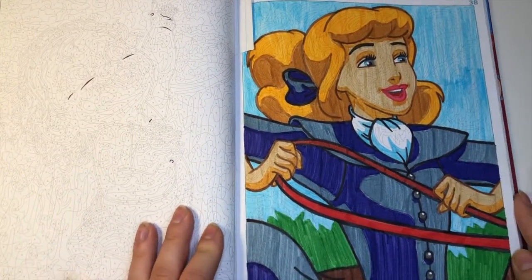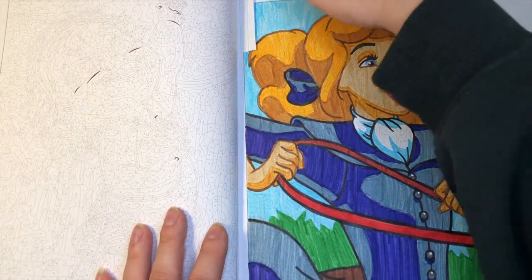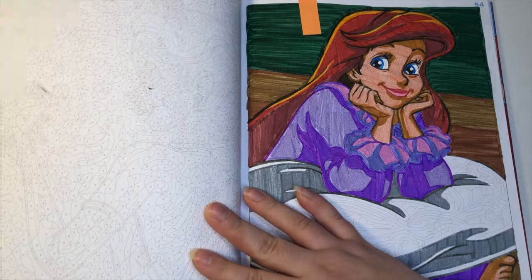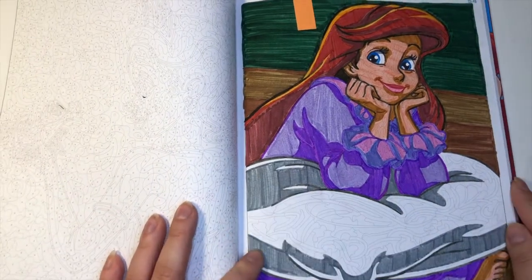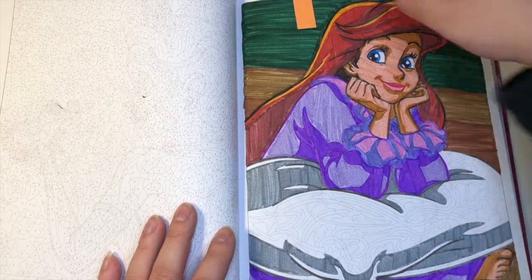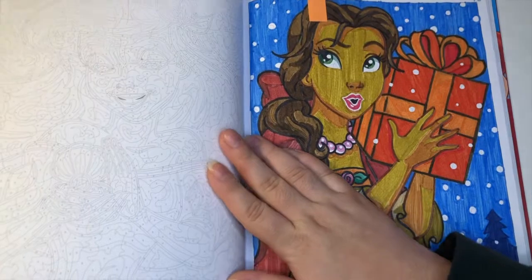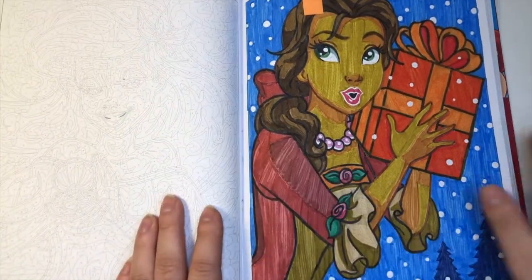She's riding a horse. So it's not from the first movie. I don't know what movie it's from. Cinderella 2. Cinderella Returns. The Return of Cinderella. I don't know. Then we have Ariel at a sleepover. This was a quick one because the pillow's white. And then last but not least, never mind, it's not last.